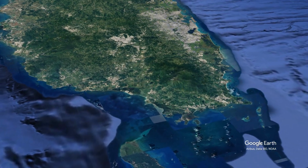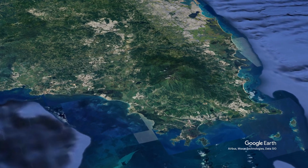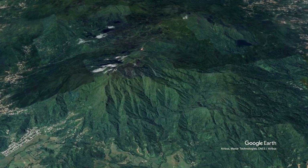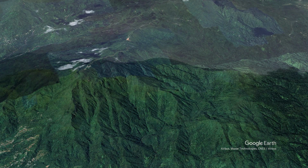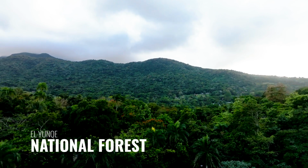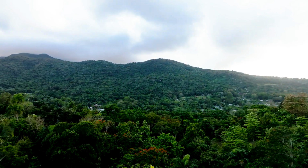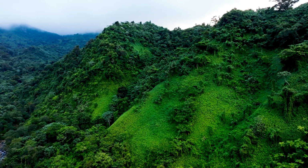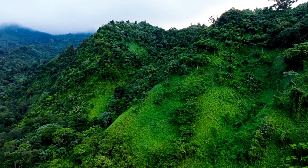The Yunque National Forest, a verdant paradise nestled in the northeastern corner of Puerto Rico, is the only tropical rainforest in the US. Yunque holds a special place in the hearts of both locals and visitors alike, offering a sanctuary of biodiversity and natural beauty unlike any other.